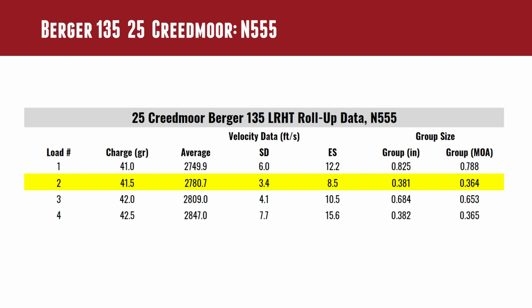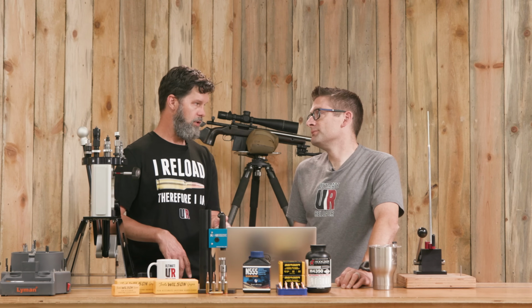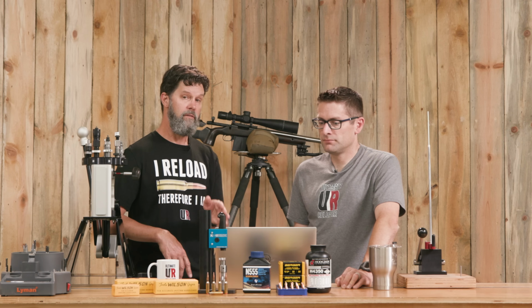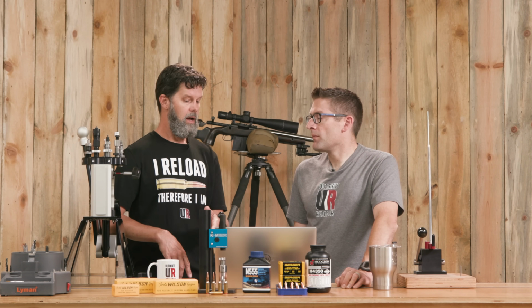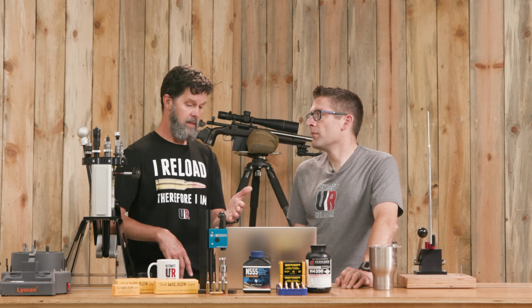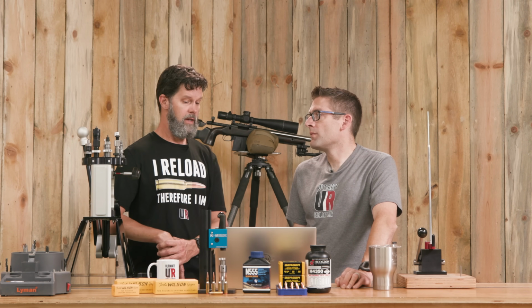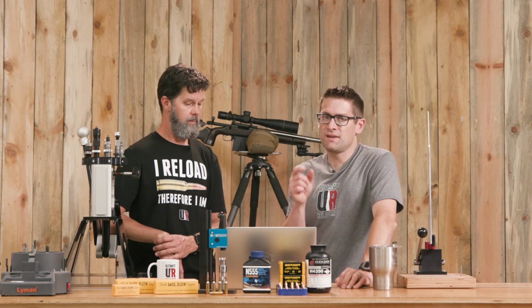So the one thing I did note about the N555 is my SDs across the board were single-digit SDs across the board. So very, very consistent powder in this rifle, in this cartridge. That is a very forgiving powder to me. It gives you a range to work with. I was happy with it. I would shoot this powder absolutely. And I would say the lower velocity does not bother me at all.